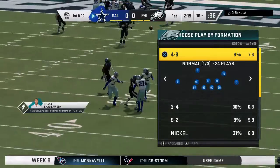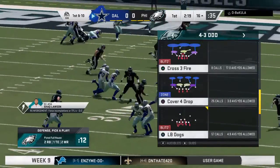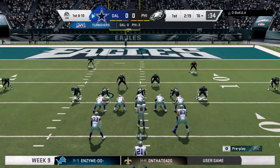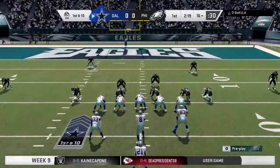That interception sets them up beautifully already in the red zone. And you can hear it all the way up here. Oski, everyone turned to block, find a spot, and now they're set up inside the red zone for their offense.